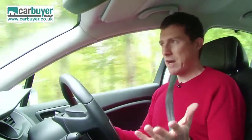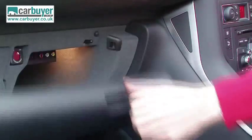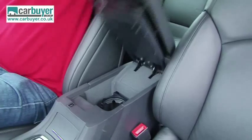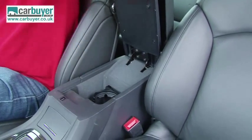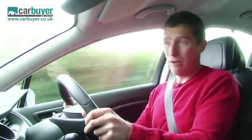And then there's the lack of practicality because the side door bins are minuscule, the glove box, it's all front, and there's no cup holders. Actually, I tell a lie, there is one. It's under here in this small cubby. But I mean, how are you supposed to get to it? Basically, this cabin hasn't been particularly well thought out.